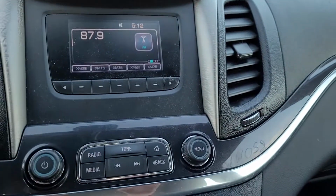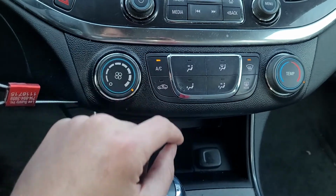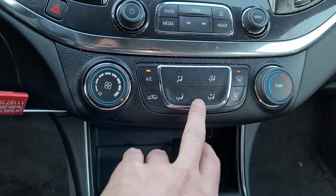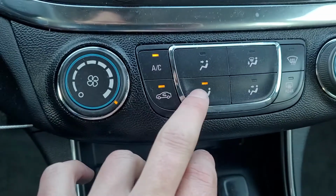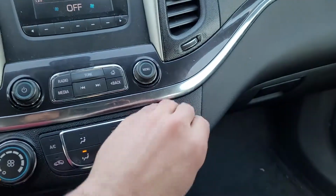All right, so the radio seems to be working all right. We'll turn it back off. Don't want any copyright issues on here. All right, coming down here to the climate control. All my buttons seem to be lighting up. The blend door is flipping around like it should. There's a little bit of a blemish there. So, the dial moves. All right, so that's the heater and AC control.